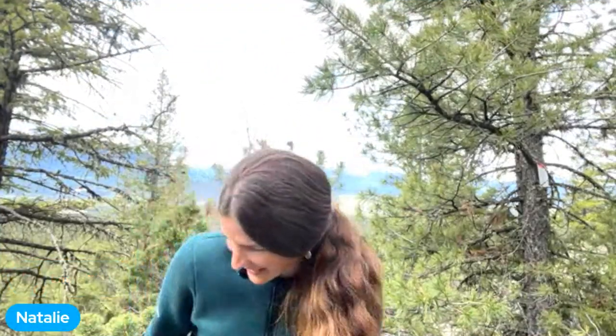Let me grab my model again. So the Clark's Nutcracker, along with a lot of jays, have really, really strong beaks. This is just a model, but you can see how it has this long pointy beak, and it's very, very strong. It's almost like pliers. So it takes its beak and physically opens the cone.